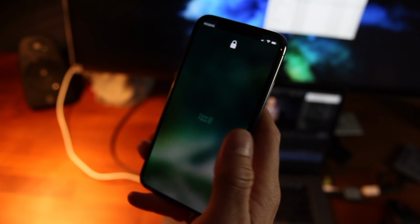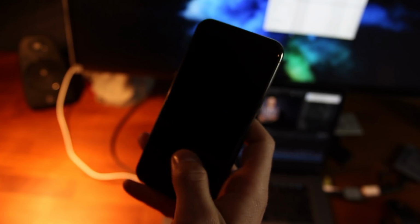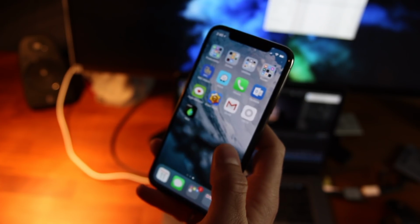It's there. So what is hidden behind that notch is the Face ID. And my goodness, it works so well. It is so responsive, it is so quick. It's gotten to the point where by the time I have my phone up and I'm ready to swipe, it's already recognized my face and I'm unlocked.